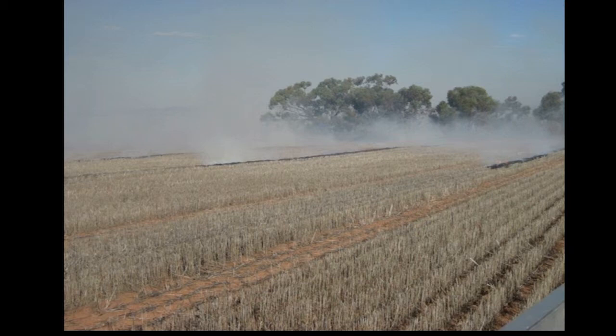This is a 3-ton wheat crop stubble. This was being burnt in late April. I think they'd had nearly 2 inches of rain on this. There was wild radish coming up through the windrow, but it still burnt really well, and there were no problems of it getting out into that stubble. So it crawled along there nicely.